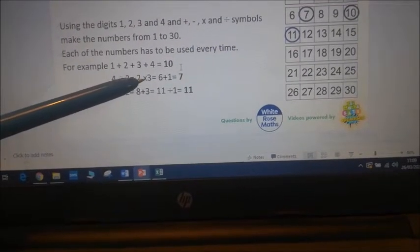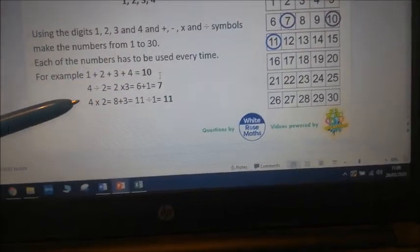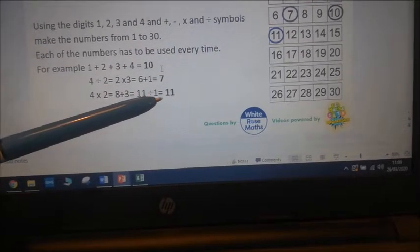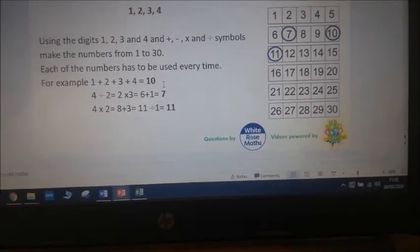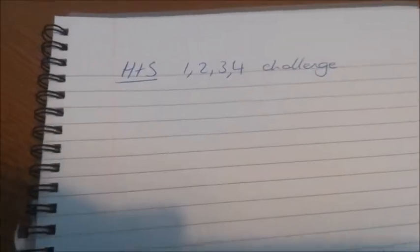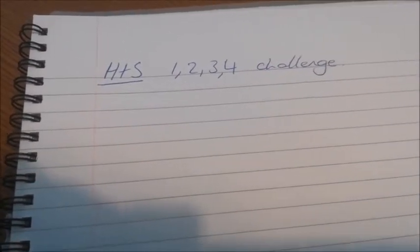2 times 3 is 6. 6 add 1 is 7. So we've crossed 7 off the grid. We've got 4 times 2 is 8. 8 add 3 is 11. 11 divided by 1 is 11. So we've crossed 11 off on the grid. Also, you need to go through and see how many you can cross off. Aim is to get all 30. So I've written that down here. And we'll just go through a few more. You need to be logical about this, but also there is an element of trial and error.